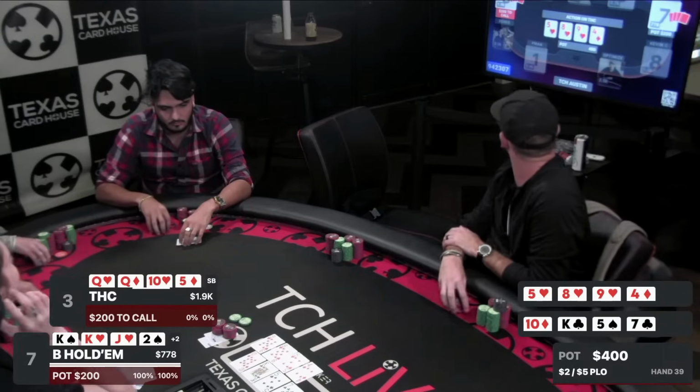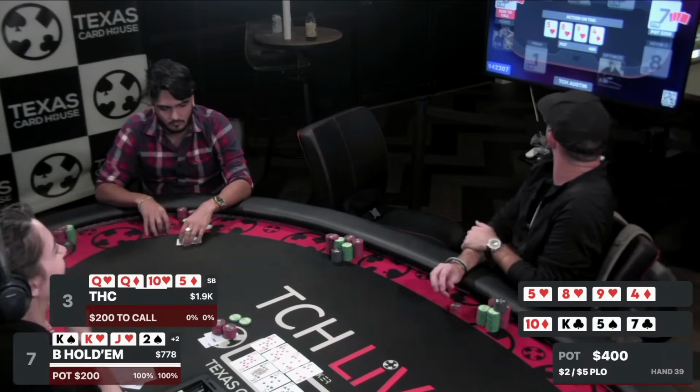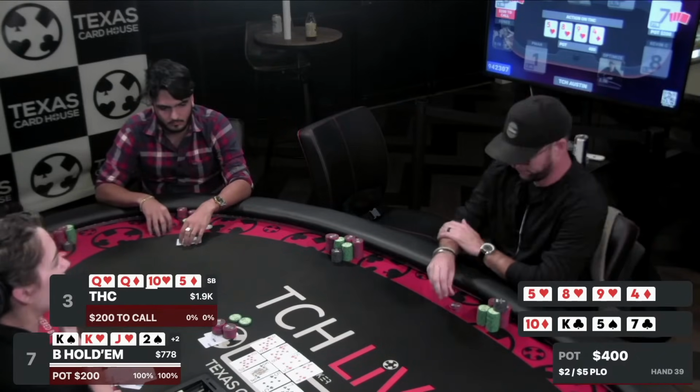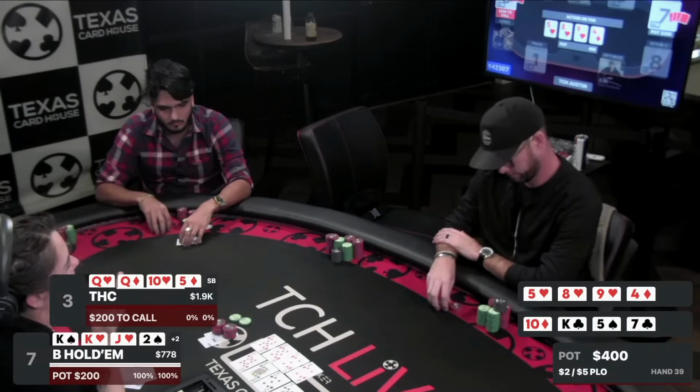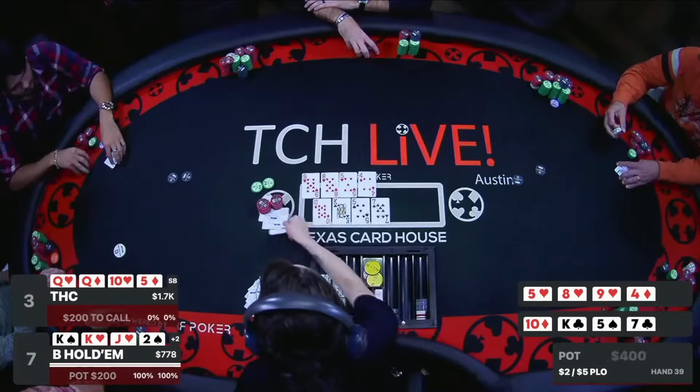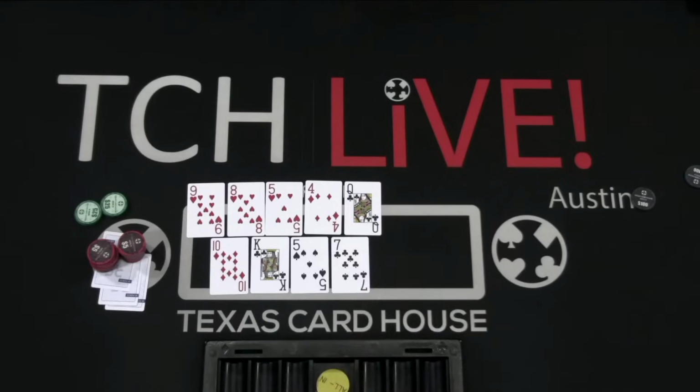And THC really in a bind here with a couple of non-nut hands. Like decent but non-nut hands. Yeah, a lot of times you have a flush, you're almost always good, but in bomb pots, the third nut flush is never good, actually.